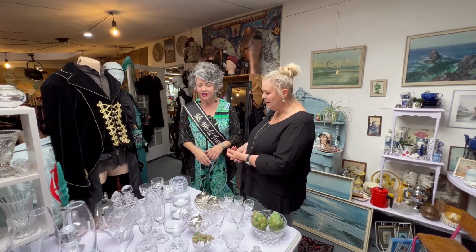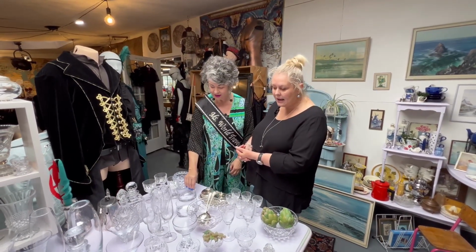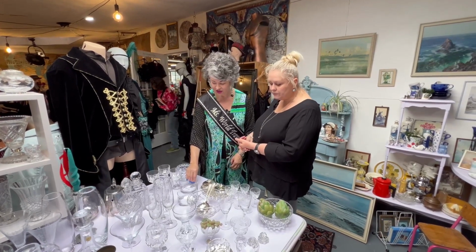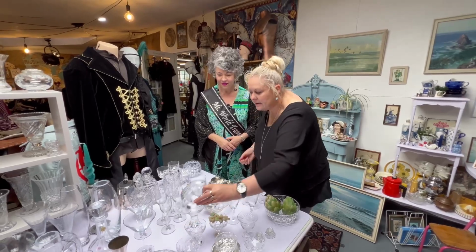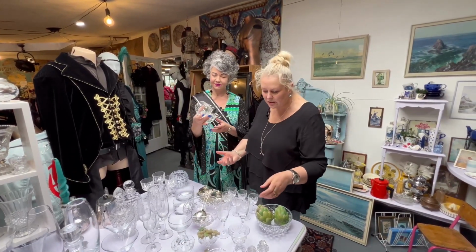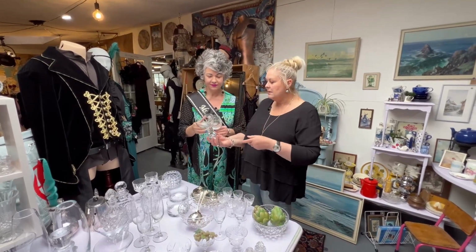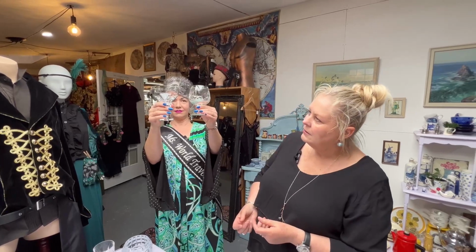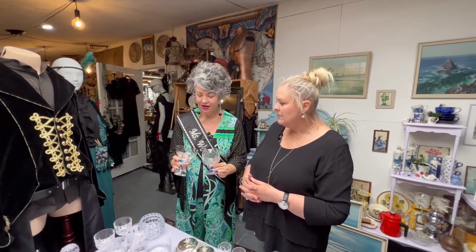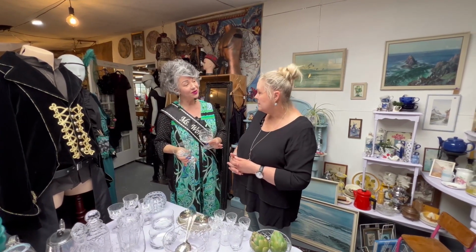So can you tell by looking? Yes, I can tell by looking whether a piece is glass, that doesn't have any crystal, and this has some crystal, is that right? So you can see the difference in this piece. See the colour and the way the light catches it. And it's not cut, but see the difference even in the colour of them, and just the way the light comes through them. So the more lead that's in it, is that the more expensive, or does it have more to do with the cuts?